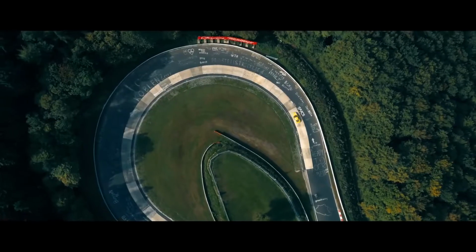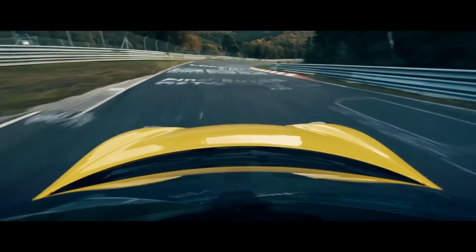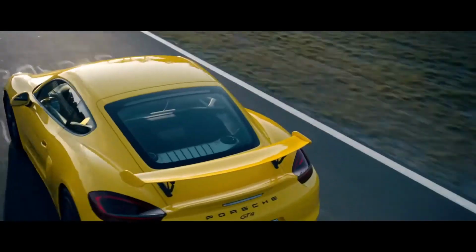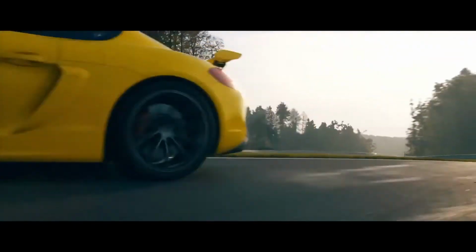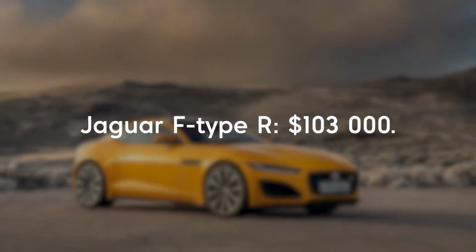The 718 Cayman T adds Porsche's torque vectoring with a limited slip differential, active suspension control, a lowered ride height, and adjustable driving modes via the Sport Chrono system to the entry-level car, which will run 0 to 62 miles per hour in 5.3 seconds. Jaguar F-Type R:100 and $3,000.